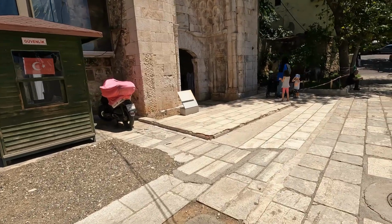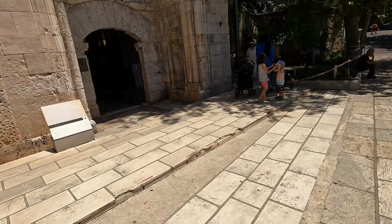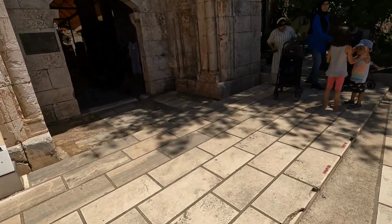Okay guys, now this is another part which I am going to go in. There's a little bazaar in there. Let's see what that is.